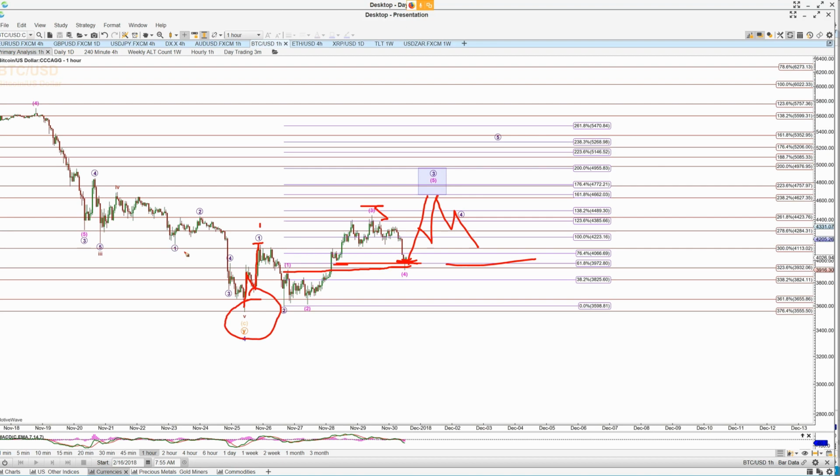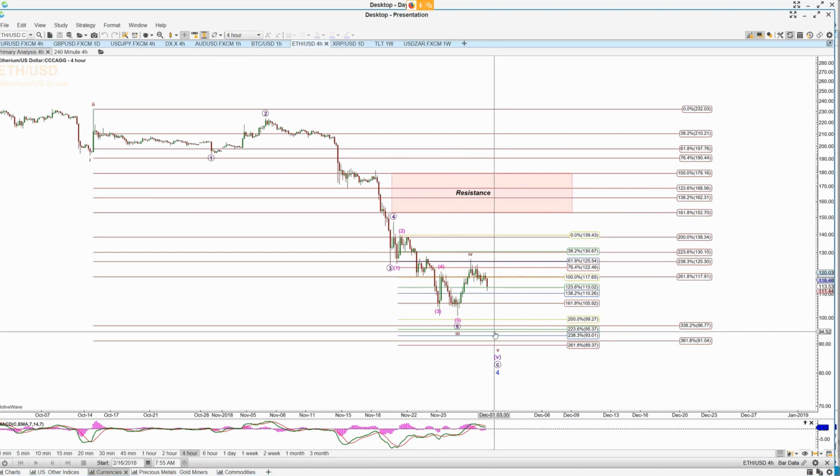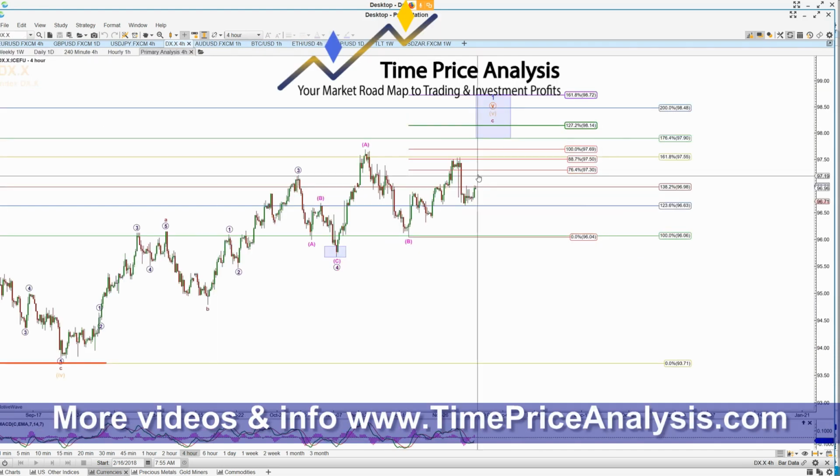So still no confirmation that this is the low in Bitcoin at this particular point in time. And in fact, in Ethereum, I'm still expecting a further low down towards the 91, 92 area before we've seen the bottom of the pattern in Ethereum.